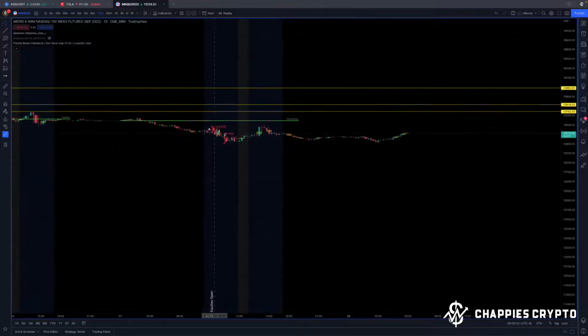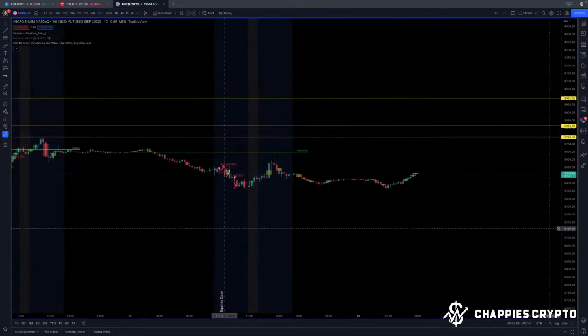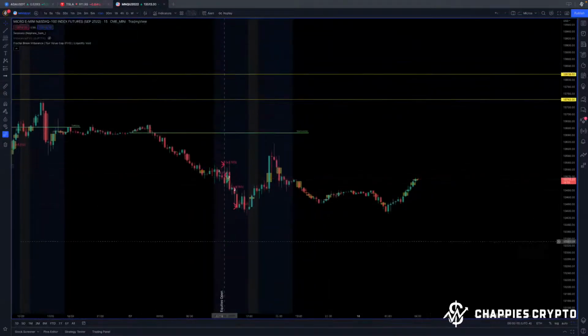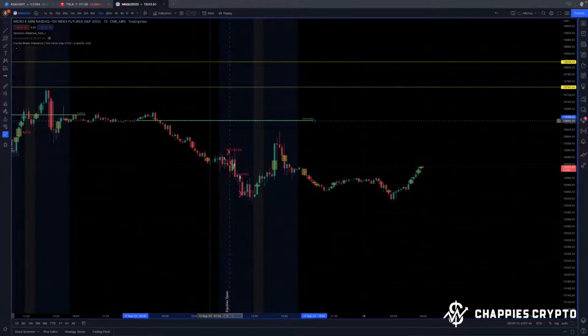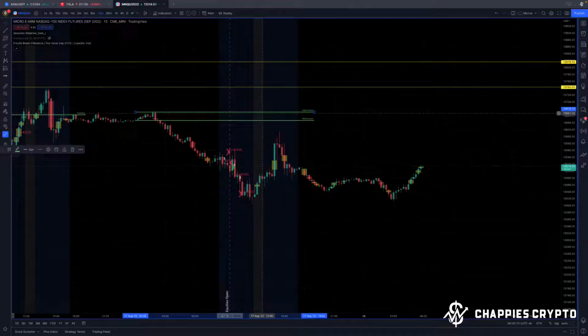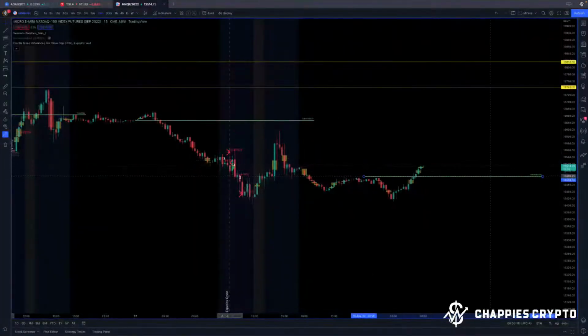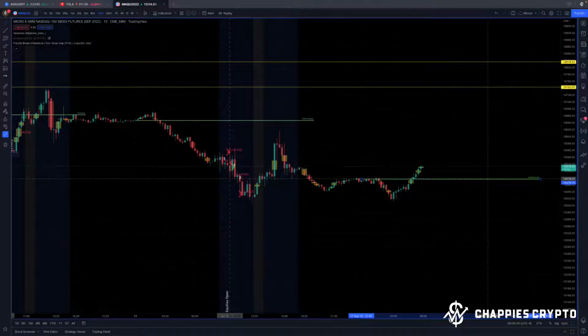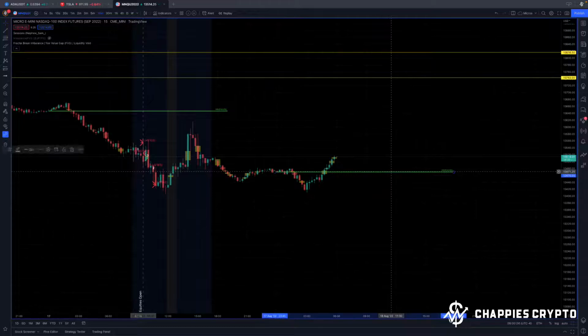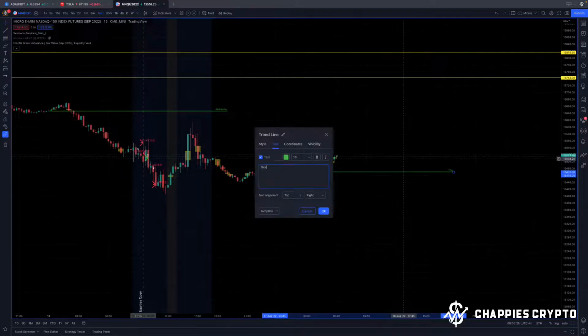The reason I'm doing that is I'm going to mark out the price at midnight, and I'll do my normal little trend line here to show this anchor point for the session coming up. I just copy and paste that, drag this over here, line that up to midnight, double click on it, and we're going to call that Thursday, which is the session we're about to enter into.